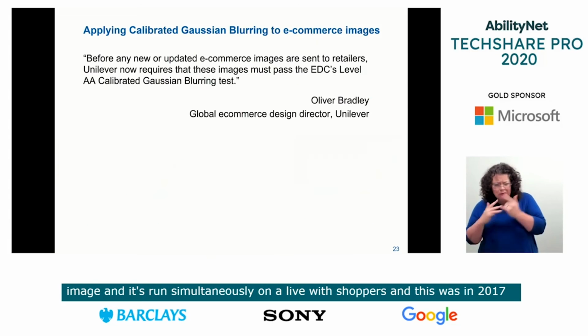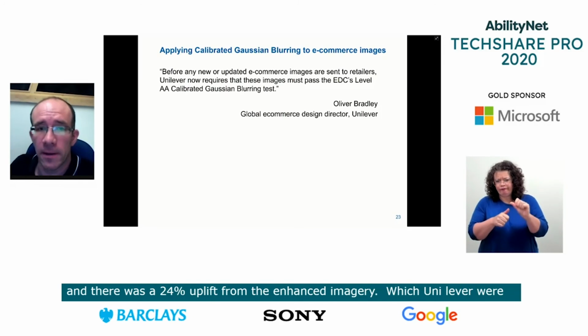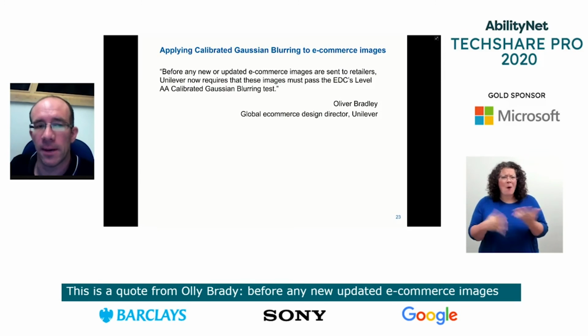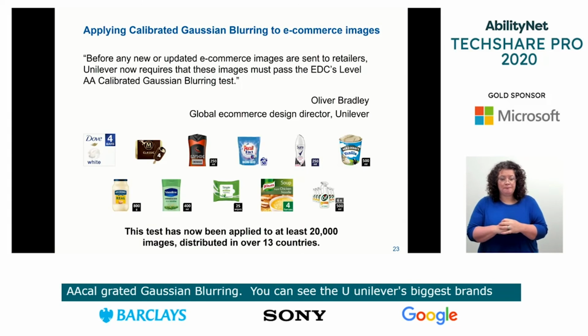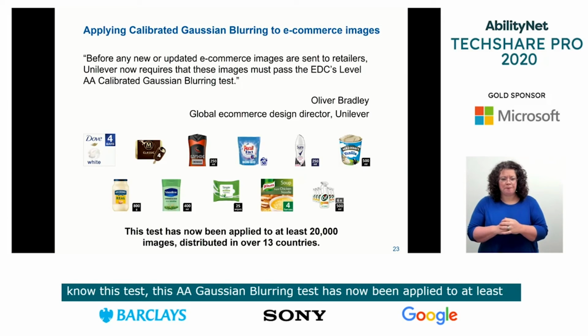This is a quote from Oliver Bradley, who's the global e-commerce design director at Unilever. He says, before any new or updated e-commerce images are sent to retailers, Unilever now requires that these images must pass CEDC's level AA calibrated Gaussian blurring test. On a worldwide basis, you can see Unilever's biggest billion-dollar brands that have taken this and run with it to improve their e-commerce images. And Ollie let us know that this AA Gaussian blurring test has now been applied to at least 20,000 of their product images distributed in over 13 countries.